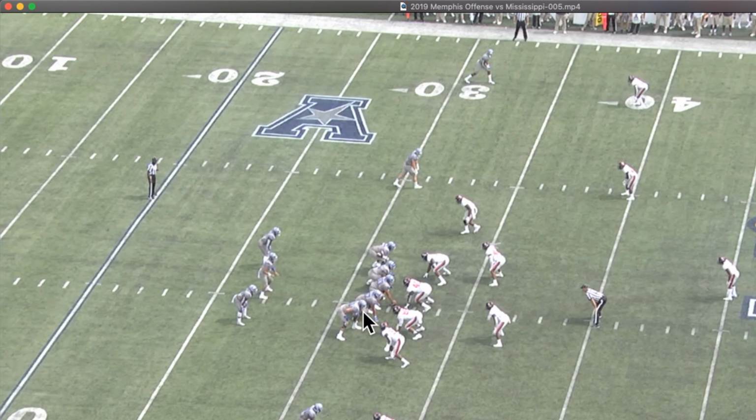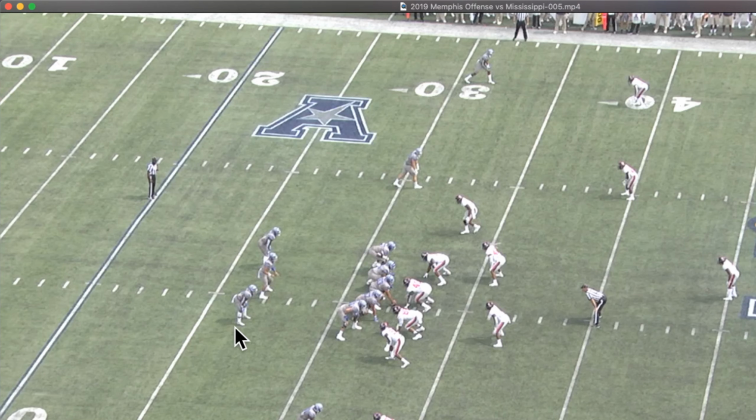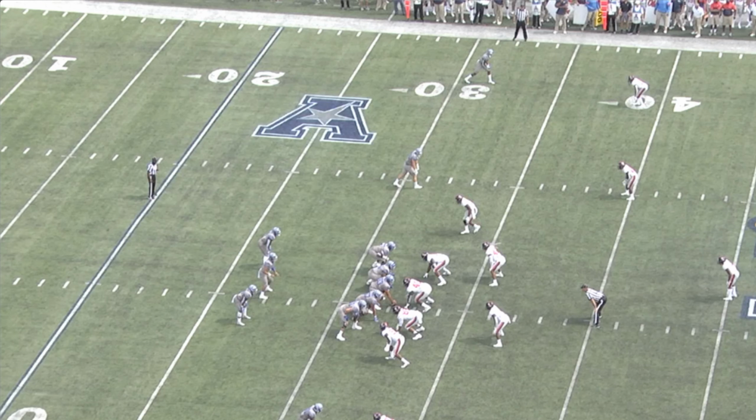So now you've got 2nd and 4, and you're in a leverage position. So now this is another formation. Now they're going ponies. It's not what they call it for Norvell's offense, but we're just going to go with it. 2-back situation. And a lot of times what you're going to see from Norvell is one of the slot guys actually playing in the backfield or one of the backs playing in the slot. Those positions are somewhat interchangeable.